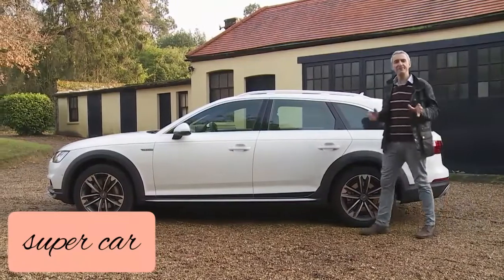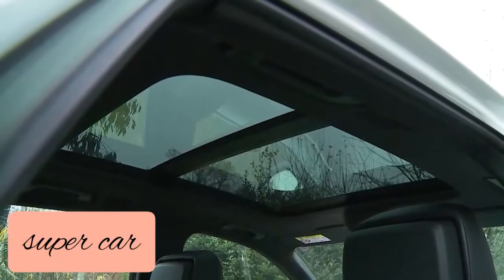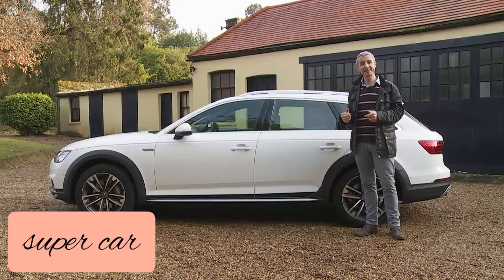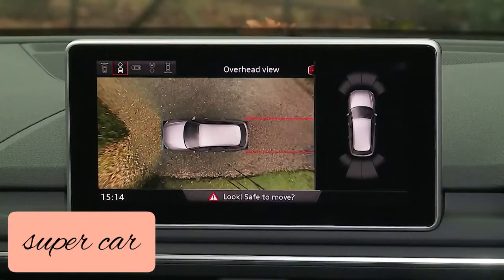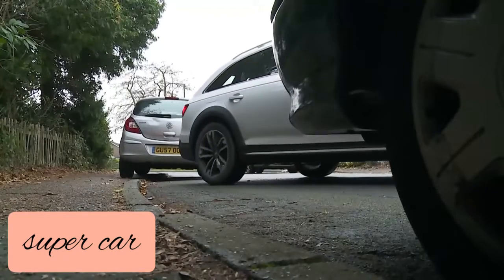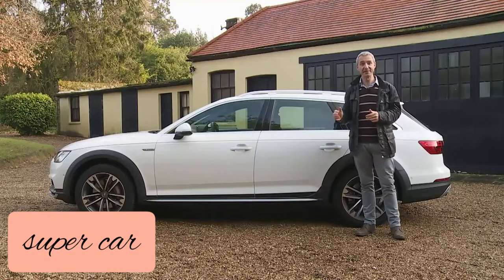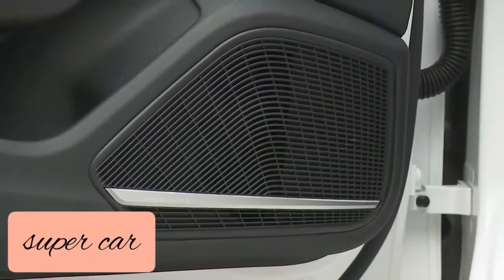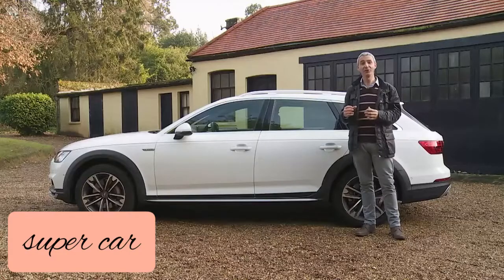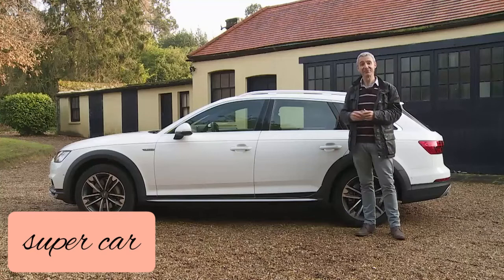What else? Well, we'd be tempted by this model's lovely, huge panoramic glass roof and by the parking assistance pack with its 360-degree camera system and parking assist setup that searches for spaces and then steers you into them. We'd also definitely want to look at the 19-speaker, 755-watt Bang & Olufsen sound system with its concert hall quality 3D sound. And that's a feature that can also be ordered as part of a comfort and sound pack that additionally gives you electric seats and a keyless entry system.